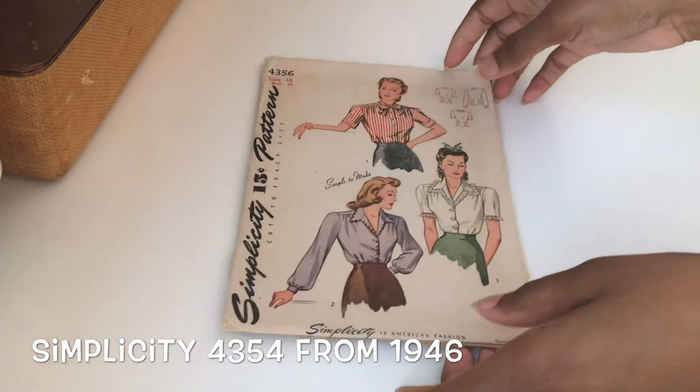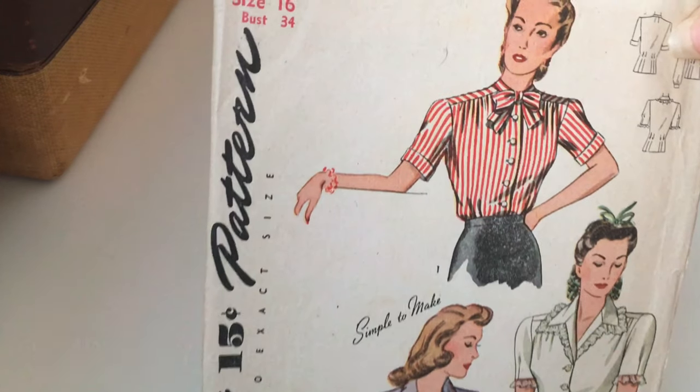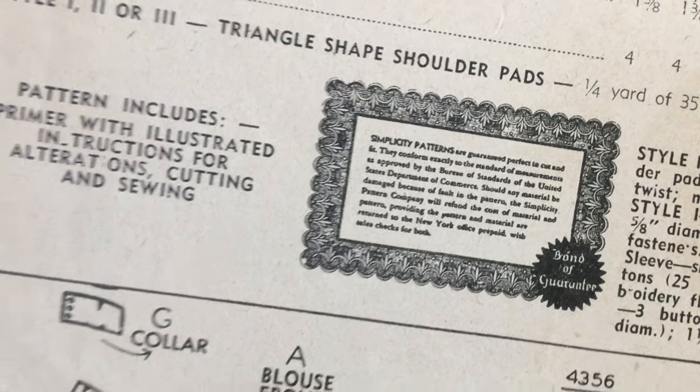Simplicity 4356 is actually a pattern I sort of overlooked. I was initially like, oh, that's cute, neat color going on, until I went searching for the date of it and found an interesting piece of history. Oh, and this copy has a bond of guarantee. I should look up what it says one of these days.